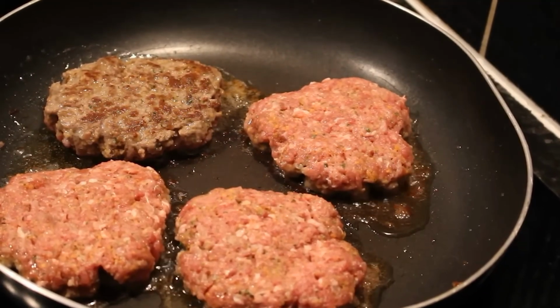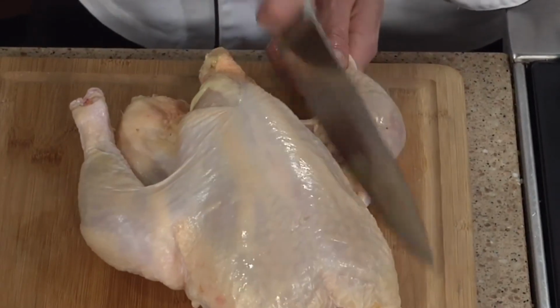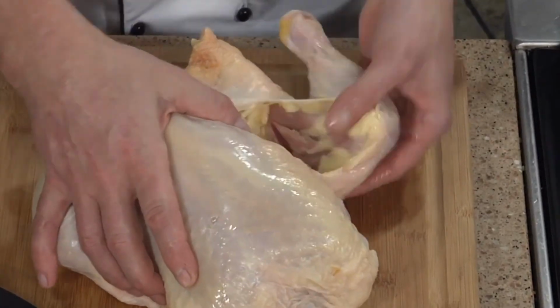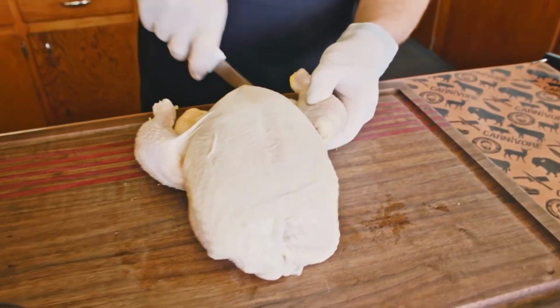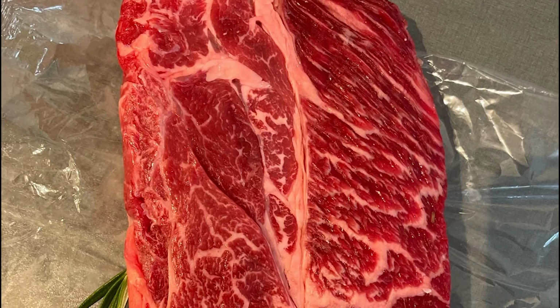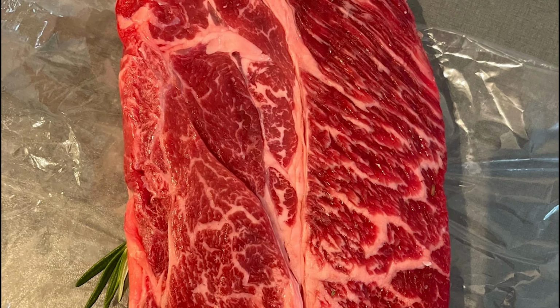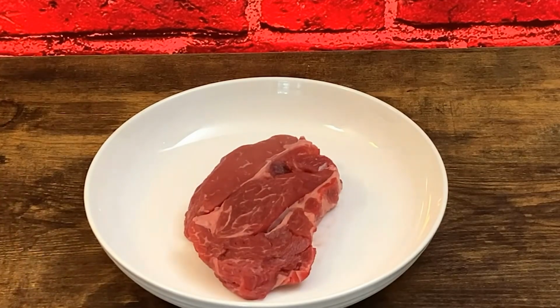Here's a money hack that sounds too simple to work. Whole chickens. Buy them whole, break them down yourself. 30 to 40% savings versus pre-cut parts. Same bird, same quality. Just requires a sharp knife and a YouTube tutorial. And those butcher's secret cuts? Chuck eye steak comes from the muscle right next to the ribeye. Similar flavor, half the price. It's basically the ribeye's less famous cousin who didn't get invited to the fancy restaurants.